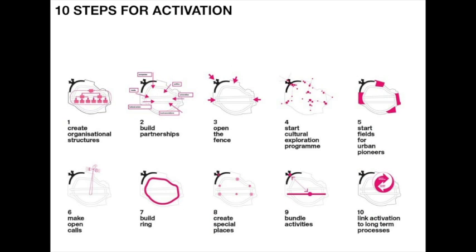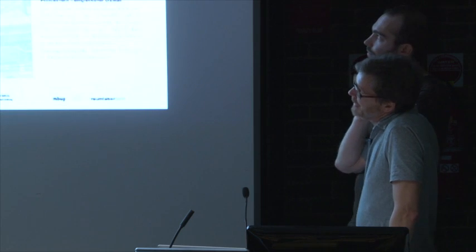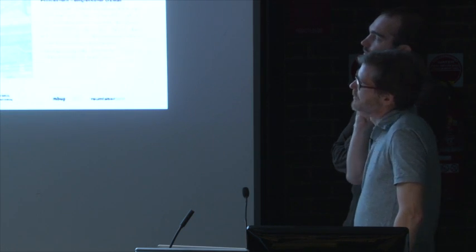Then bundle activities was an idea for a festival, like a biennale, called the Temporale. We didn't have the content, but we thought it could be nice to make a festival, maybe for the pioneer years. And what I explained before, link activation to long-term processes. So this was the plan for the pioneer years. We always say maybe it was the ugliest plan we needed to draw, but at the same time it was kind of successful.